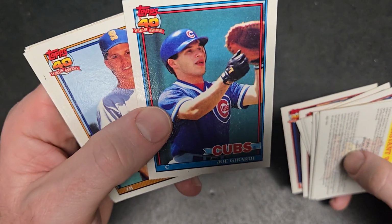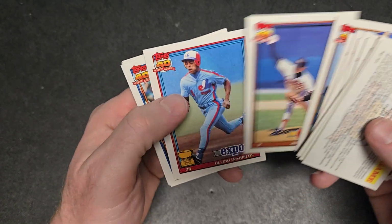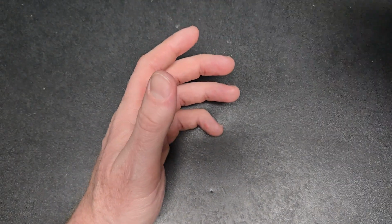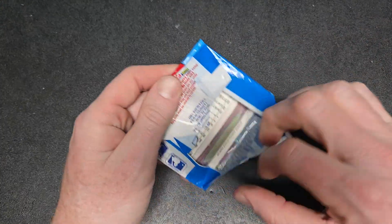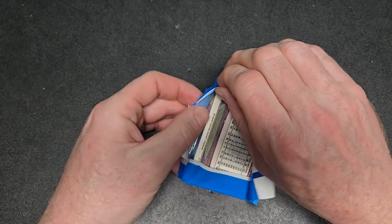Joe Girardi. Look how young he is there. Girardi, catcher for the Cubbies. Tino Martinez. John Mitchell. Delino DeShields Gold Cup. Tom O'Malley. Mike Witt. Craig Lefferts. So, no redemption. So we didn't get the mail away card for the 52 Topps Mantle. But that's alright. And like I said, they're probably long expired.